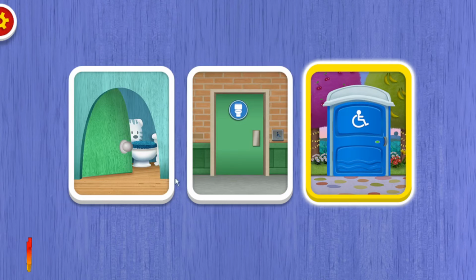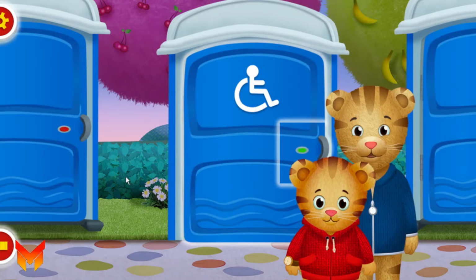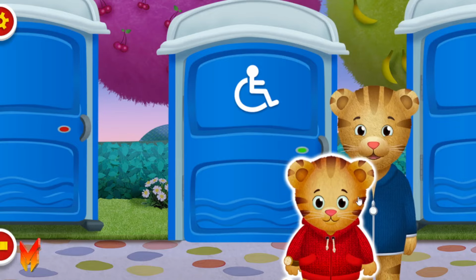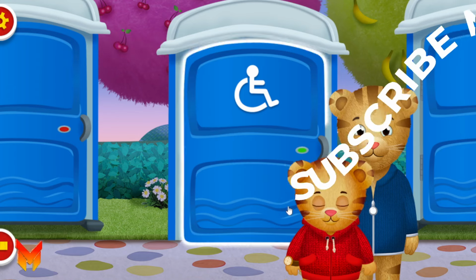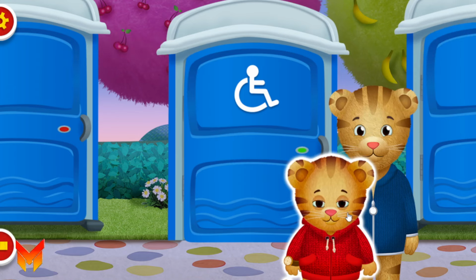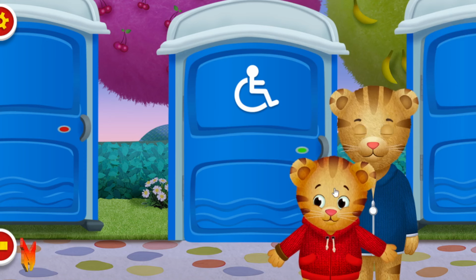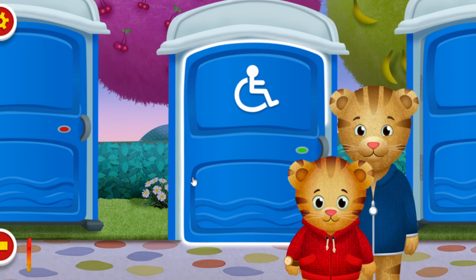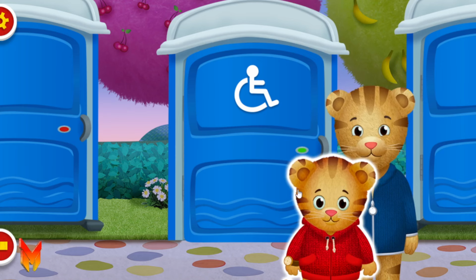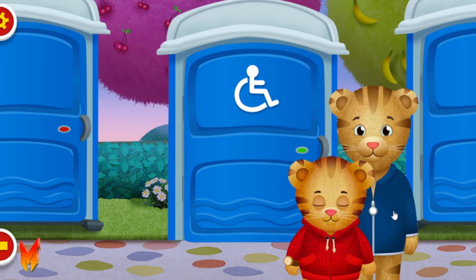A porta potty. This is the bathroom at the Enchanted Garden. It's outside. They are sometimes called porta potties. These bathrooms can go anywhere. They're called porta potties because they're portable. They can be loaded on trucks and placed anywhere they might be needed.